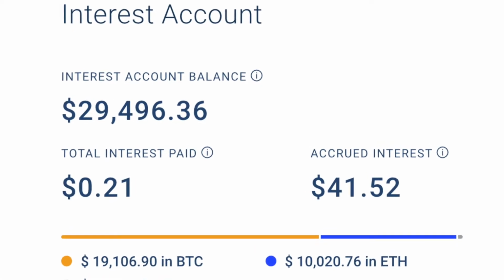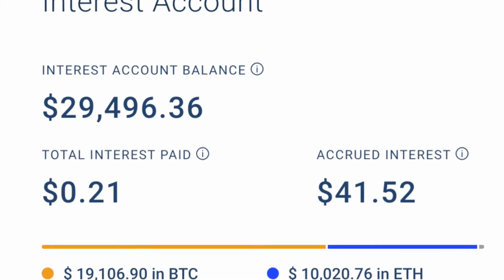So right now, if you deposit Bitcoin, Ethereum, Litecoin, there's a couple others in there, and then there's also stablecoins, so USDC, GUSD. Currently, I have just under $30,000 in that account. Some of it Bitcoin, some of it Ethereum, and a tiny bit of Litecoin. I started off with Litecoin, then I moved in some Ethereum and some Bitcoin. This isn't all of my cryptocurrency holdings, it's some of it.